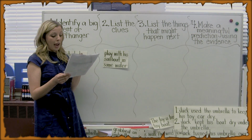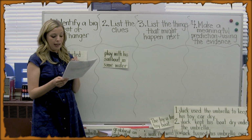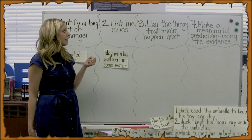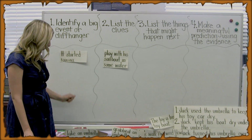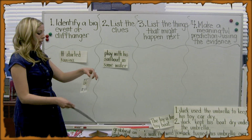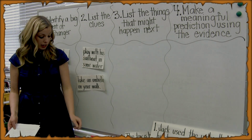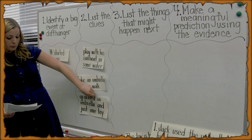So Jack's brother grabbed the umbrella and just one toy. He was grinning ear to ear as he ran outside, and he turned his umbrella upside down. All right, that's the end of our selection. So let's think of some other things that we have to help us fill in our prediction chart to make that awesome prediction of what will happen next. They said in the selection that Jack told his brother to take an umbrella on your walk. He also, we read in the selection, only grabbed an umbrella and just one toy.